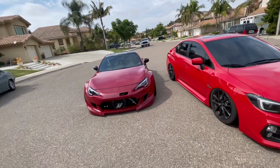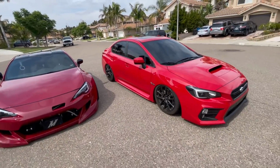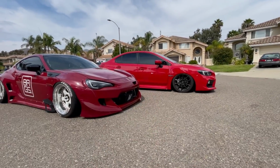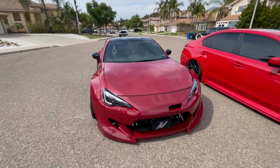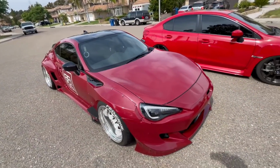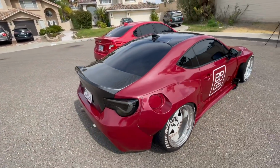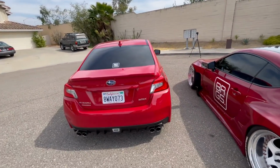All right, guys. So we got both the WRX and the FRS together today. You guys have been asking me so much in the comment section below which one I like the most, the FRS or the WRX. Now, if you guys are new to the channel, this is my wide body supercharged, bagged, pretty much fully built FRS. Everything you can pretty much add to the car, motor, exterior, and it's pretty much my first project car on the channel. And also, this is the new project.